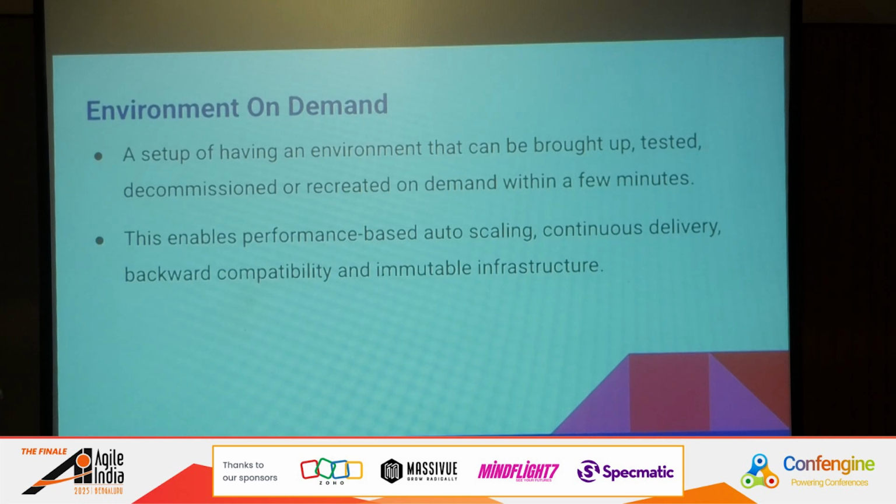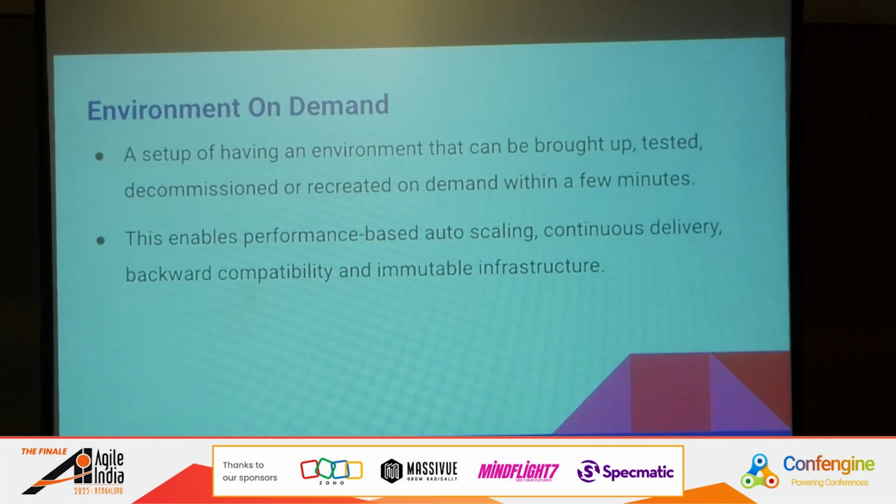So, in those cases you need those performance testing environments to be launched, and once it is done you have the results, and once you have the results you have to give it back to the infrastructure development so that they can reconfigure or scale it up or scale it down based on the performance test before it goes to production. And that is why these environments on demand are very important.